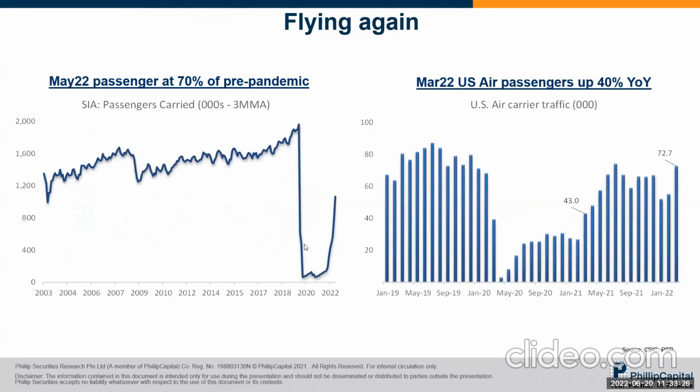Next slide. If you look at SIA numbers or airline transportation, on the left you can see this really sharp spike in passengers, at least for SIA. And surprisingly, like we mentioned, it's almost close to 70%, just 30% off pre-pandemic levels. So it's a very sharp rebound. A bit surprised how they managed to cope with it too.